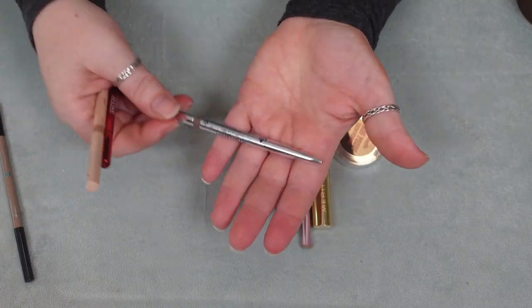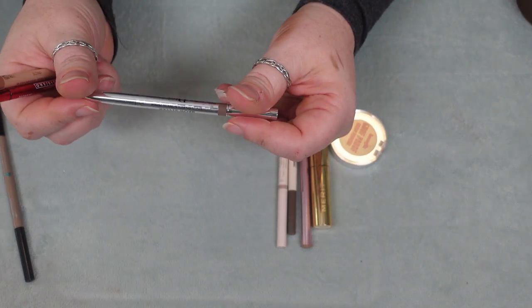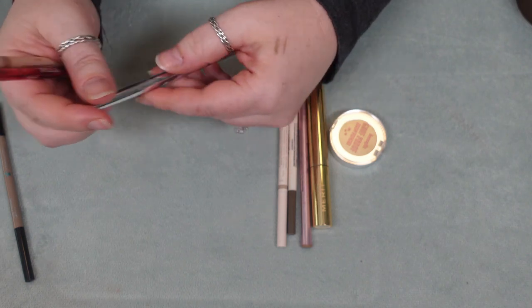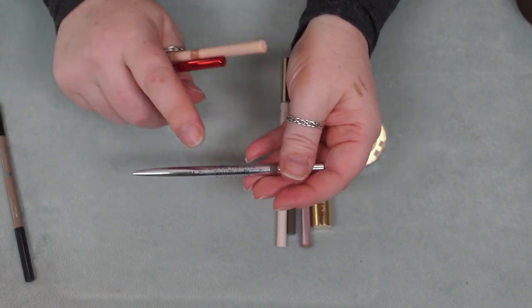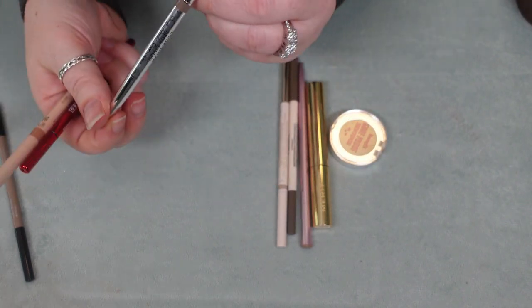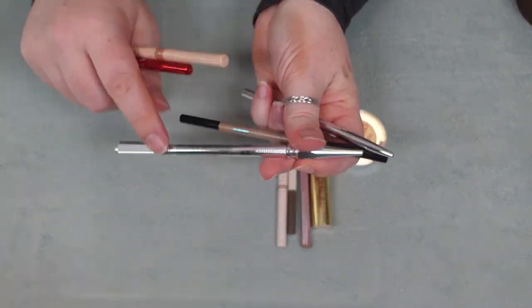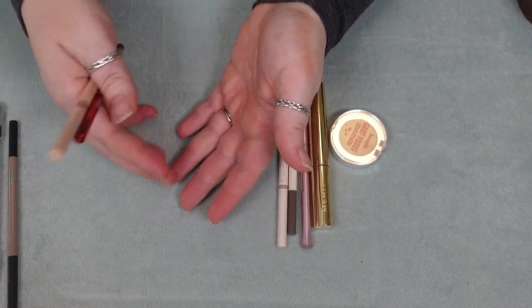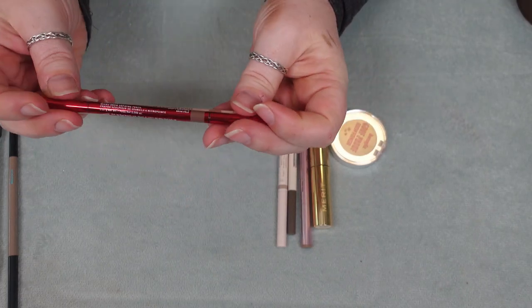It just twists up. But also really good formula, not too creamy, not too hard. I want to say this one is waterproof, but no, it is not. Or at least it doesn't say that it is on here. This one is a little bit of a deeper shade for me. So if I'm looking for something a little bit more striking, this one I want to say is in brown. Whereas this one is in 2.5 in the Benefit Precisely My Brow, which is my favorite color for my natural brow tone. But these other two ones I also really love.